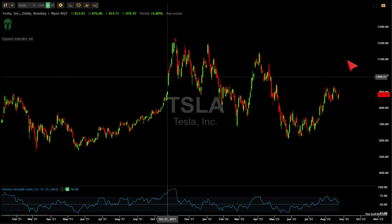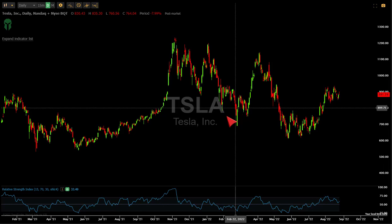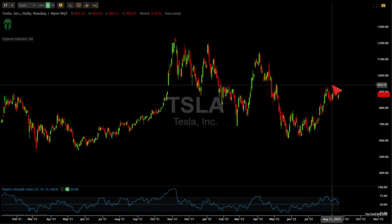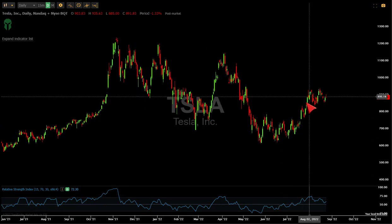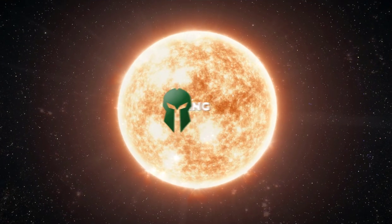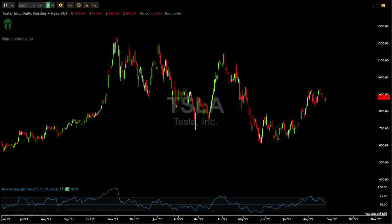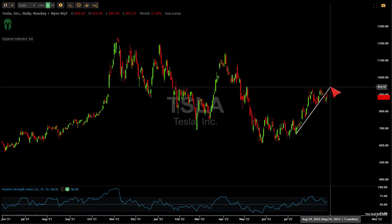There is a lot to go over, so let's just jump right into it. August 24th at the close, we're supposed to see Tesla split 3-for-1. Now, how is this going to work tomorrow? We're going to have to see. In the past, you've seen mixed results with these kinds of splits.